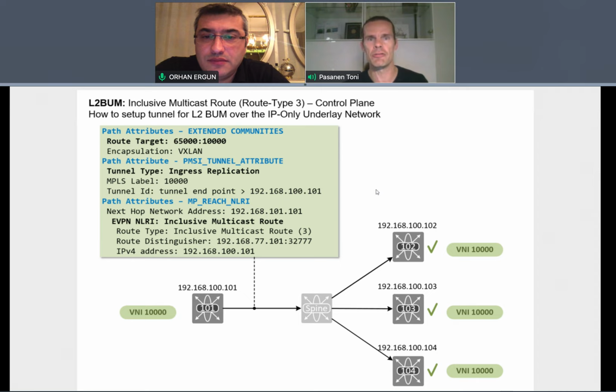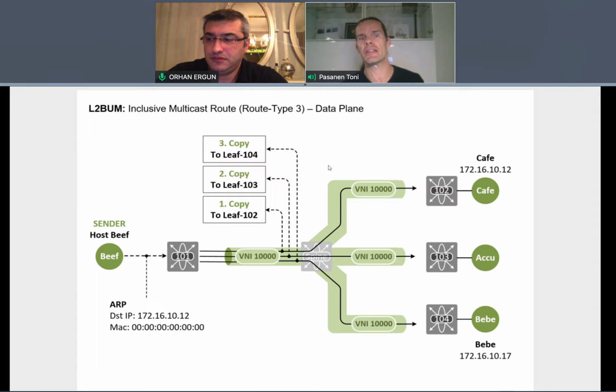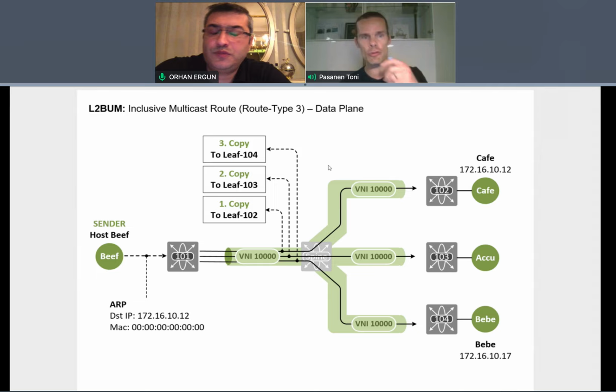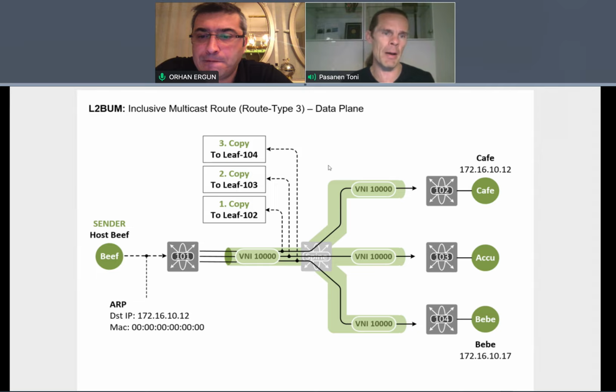Okay, here is basically how it works. I think this is pretty obvious, but I want to bring up one thing when we compare a unicast only underlay network to a multicast enabled underlay network. So this is the case where we have a unicast only underlay network and we are using these route type 3s to establish ingress replication tunnels between the VTEP switches. So the green pipes are those tunnels. Now when host BEEF is a sender of layer 2 BUM traffic, let's say it generates an ARP request for a host connected to the same network, host CAFE.